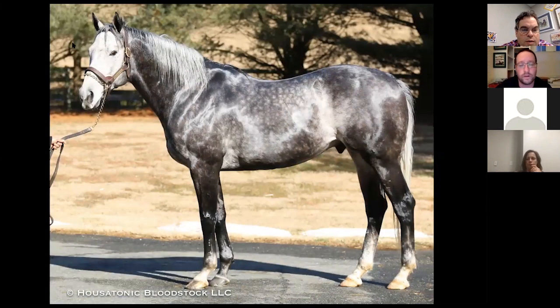This is Blofeld, who's a stallion in Maryland. We're going to have a Blofeld foal with one of the Wasabi mares, hopefully in a couple of weeks. Bred 2 mares to him for next year. He's also a bit sway-backed there. Maybe not quite as long-backed as Quality Road, but does have that sway back. So Quality Road passes it on.